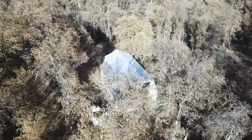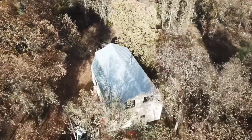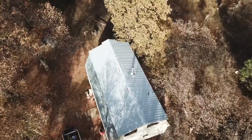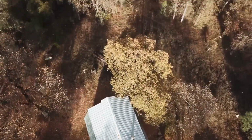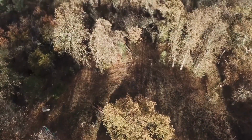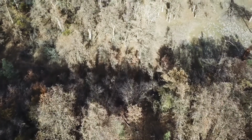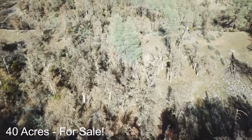The owner is actually selling this property. He did tell me that. And basically it's 40 acres, has this cabin on it. This cabin is roughly about 1,100 square feet, 2-story. It has a loft at the top. And then downstairs it has a bathroom, kitchen, a little dining area, and 1 bedroom. So it will be a pretty decent cabin.